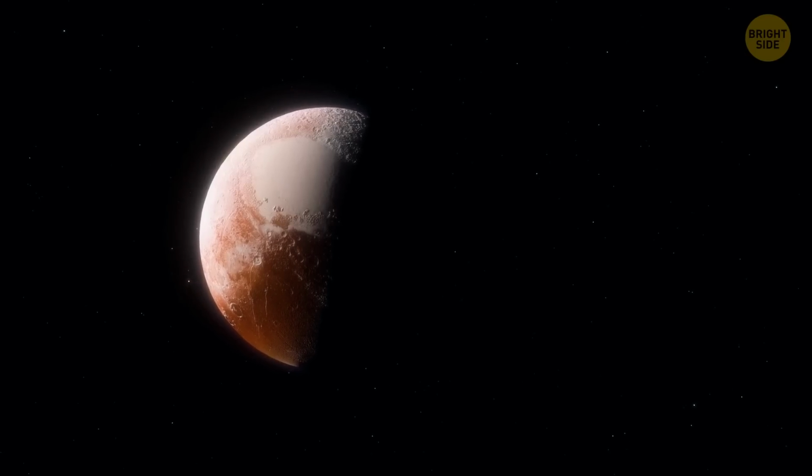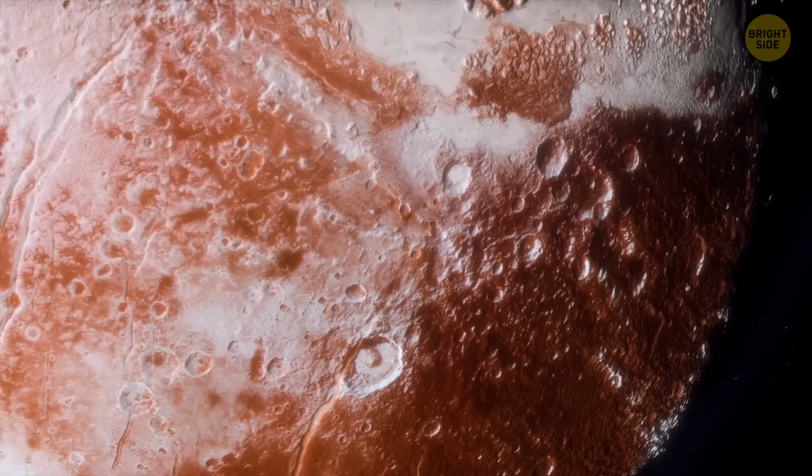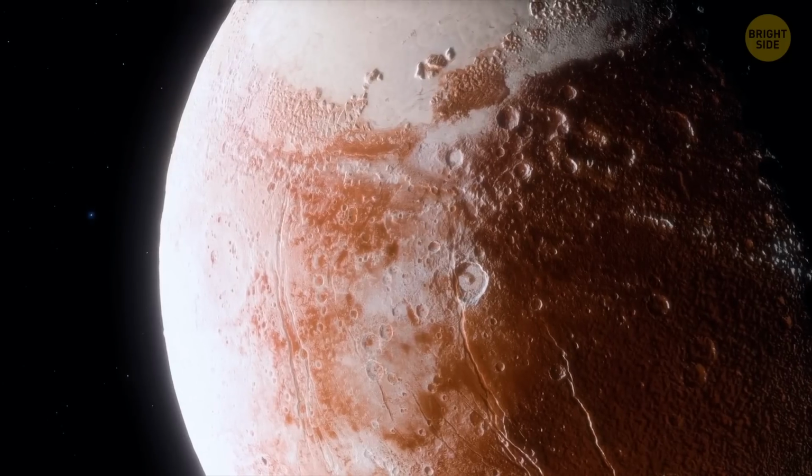Pluto's atmosphere rises much higher above the surface of the dwarf planet than, let's say, the atmosphere of Earth. It also has more than 20 layers. All of them are cold and condensed.